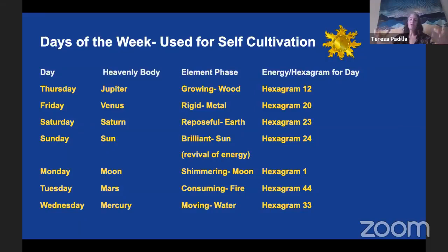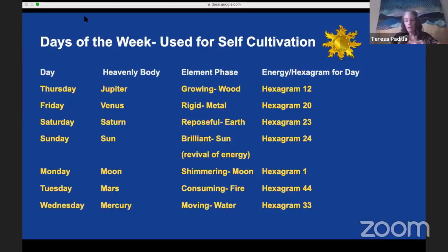So this is how, for your own cultivation of energy, you can use the days of the week to help you have more mindfulness with what you want to cultivate within yourself. One of the best times daily for self-cultivation of an idea or something that you really want to nurture is right after midnight. That's the best time of day for that. And remember that this is a time when that seed, that idea, is very fragile and new. So it's a time that you really need to nurture and build up that young energy.